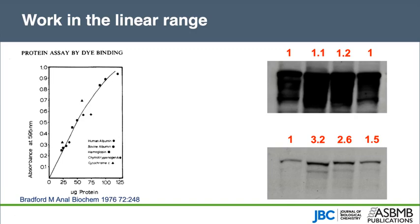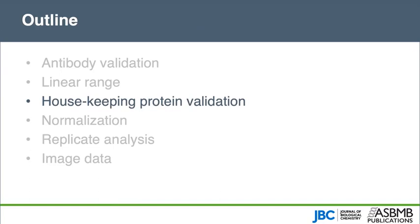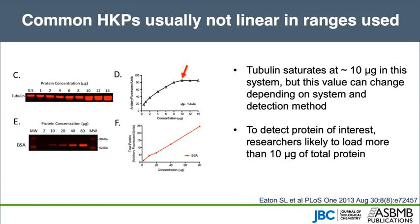So being in the linear range segues into the next portion of my presentation, which is about housekeeping protein validation. In order to demonstrate that blots have been equally loaded, many researchers often probe the membrane with a housekeeping protein such as actin or tubulin. The problem with using an abundant protein is that it often saturates at low concentrations, whereas most researchers are typically loading high concentrations of protein to detect their target. This means that the blot is not in the linear range for the loading control.